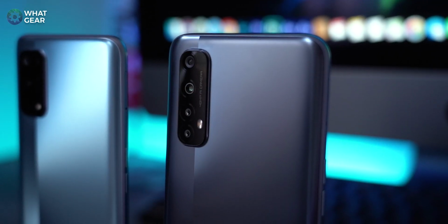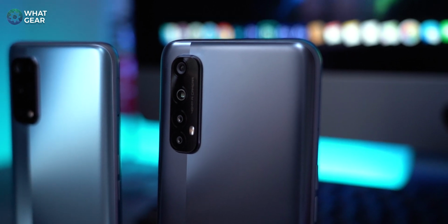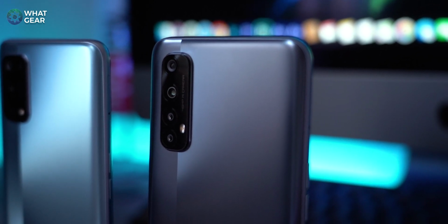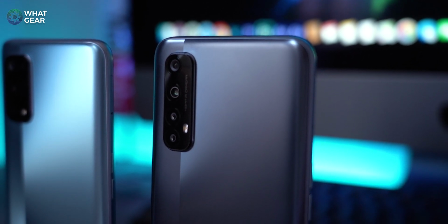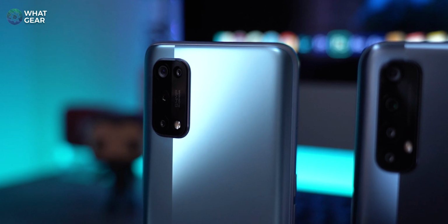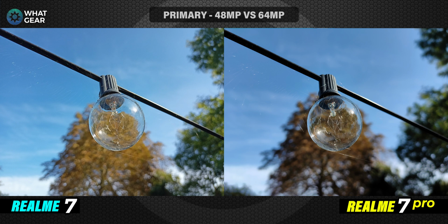Now let's talk about the cameras on these. So there is going to be a difference. You spend a bit more money and you get what you pay for. So on the Realme 7 standard model, you still get this impressive 48 megapixel shooter, but on the Realme 7 Pro you get a Sony 64 megapixel sensor, which on paper should be better. But what do you think? Have a look at these two photos. Let me know what you think of the results here.